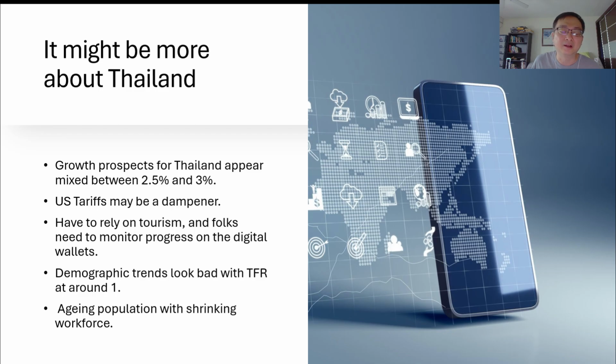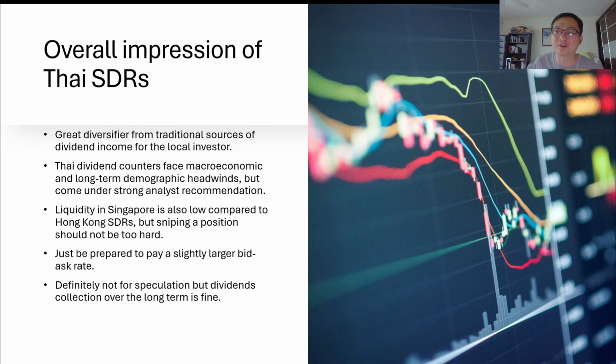Singapore, our fertility rate is worse, but Singapore will always engage in inviting more foreigners to come and work for us, right? So this is not the same kind of situation as Singapore. So over the long term, there might be issues with Thailand, right? So that sums up my short briefing on how to think about Thai SDRs.